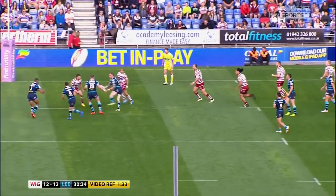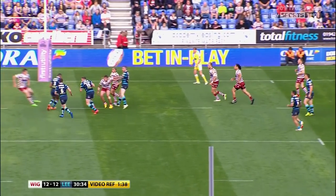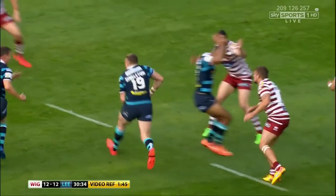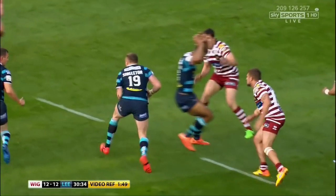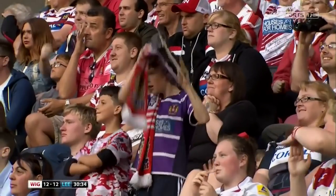Ian Smith, Phil Bentham, the video referees tonight. There was a similar incident a couple of years back when Wigan played Leeds in a magic match. It was at the Etihad Stadium in Manchester, and Leeds had again a similar try disallowed on that occasion. The more they watch it, maybe the more they want to give it. Well, you want to disallow a try, you can pick apart tries. Every try. It's going to be no try, I'm afraid.